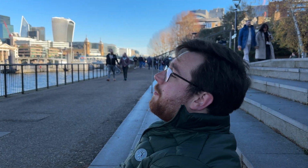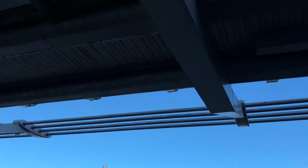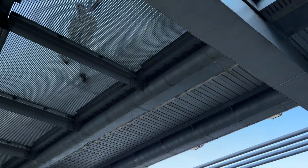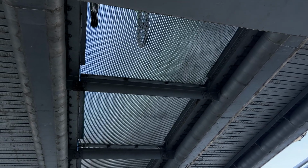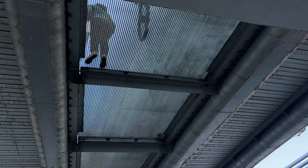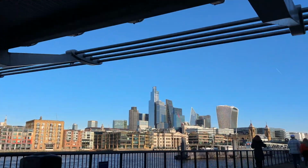So underneath Millennium Bridge, you've got this grated area which people walk over, and it's fun if you can get someone walking in the centre. It's quite an interesting shot. The problem is people don't tend to walk in the centre. They just walk either side.